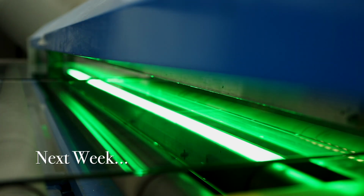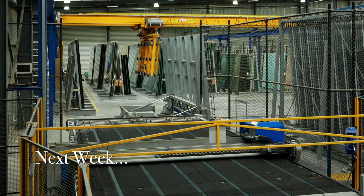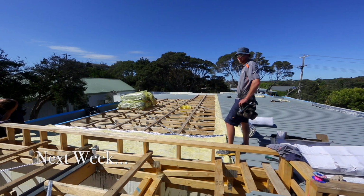Next week, our windows begin their journey to be measured, melded, machined and finished on site. And our roof will go on too.